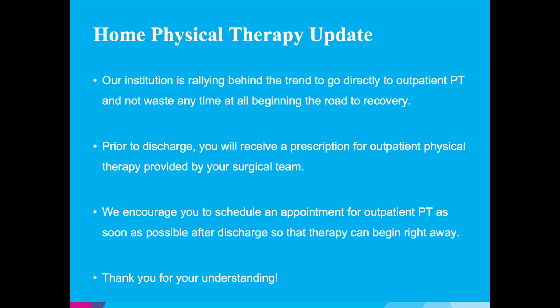At the time you were booked for surgery, your surgeon may have provided you with an outpatient physical therapy referral in preparation for this transition. If not, please notify us and we will provide you with a script. We encourage you to take time prior to surgery to look for an outpatient physical therapy facility in your local community. Please reach out to the facility regarding insurance coverage.